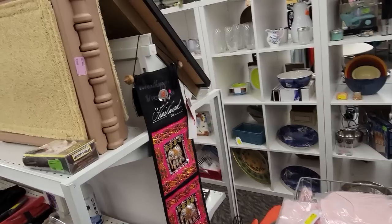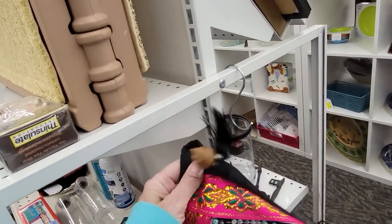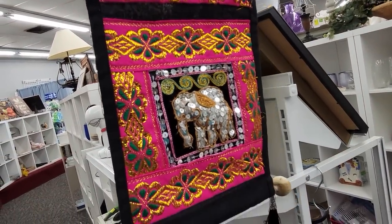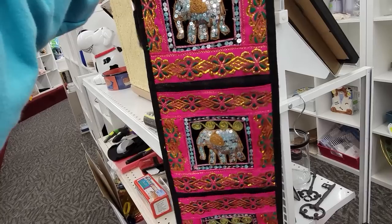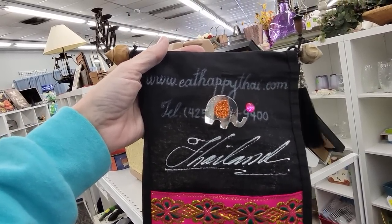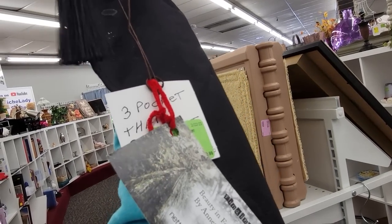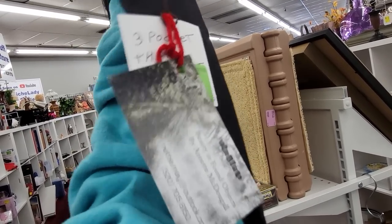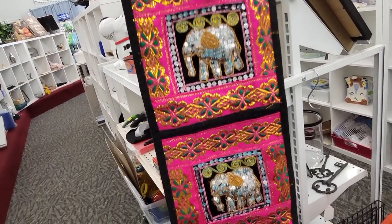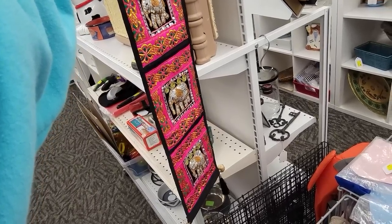Ooh, look at those elephants from Thailand. Those are fantastic. Sequins and all that embroidery. I'm thinking we're going to run that in the sale. It does say eathappytao.com is the name at the top. I don't know much about that, but maybe it's... Oh, Annette made this. Annette made this wondrous thing. Of course we're going to run it. Gosh, thank you, Annette, for making such incredible things.